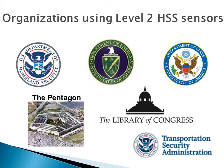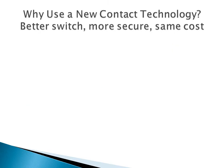These are the organizations across the United States that are using the Magnasphere technology to protect their facilities. Everyone from Homeland Security to the Library of Congress and every other agency in between. We're very proud that the United States government recognizes that Magnasphere has provided the highest level of protection for security door and window contacts. Why use this new contact?